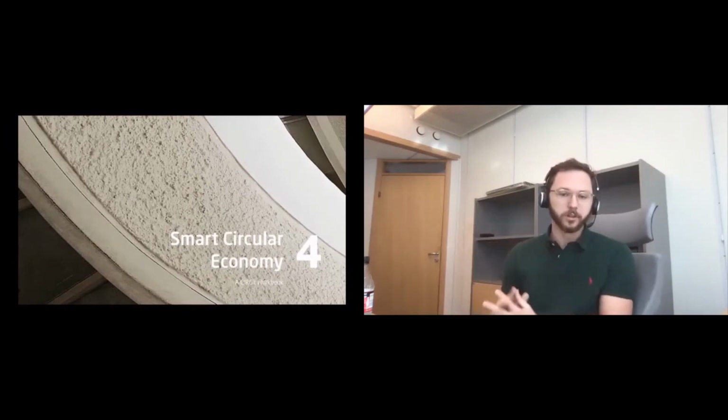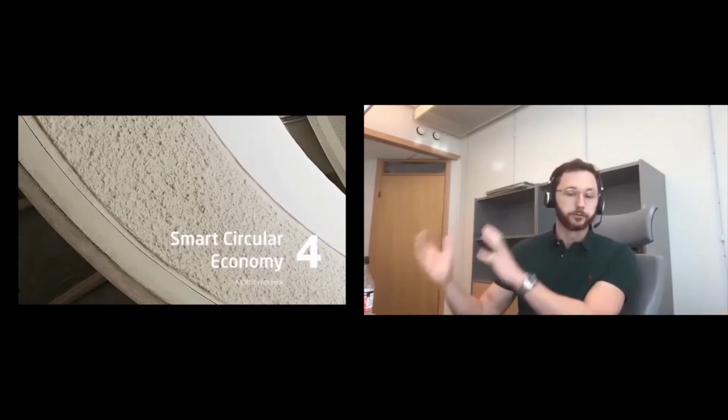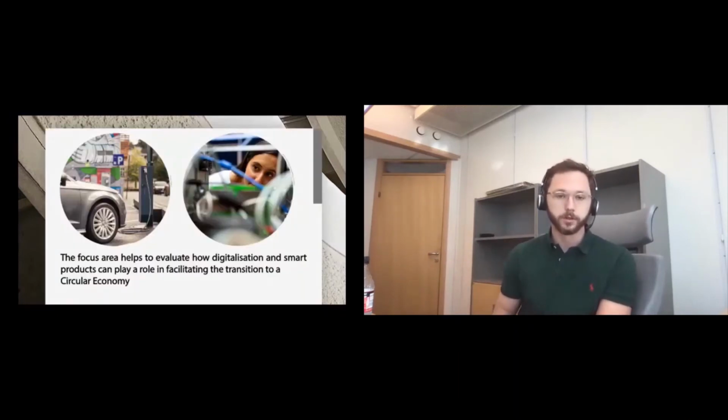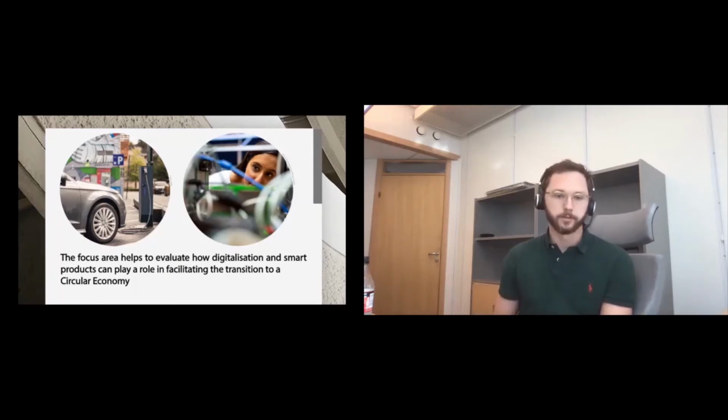It can also be called the digital circular economy, and it's essentially a merge of the digitalization and digital transformation efforts that companies are doing with the circular economy. So seeing how we can leverage the new digital technologies such as IoT, big data, artificial intelligence, and so on, and how we can leverage the data and insights there to enhance and operationalize these strategies that you can hear from the other focus areas. So it's essentially operationalizing it and increasing the potential, essentially.